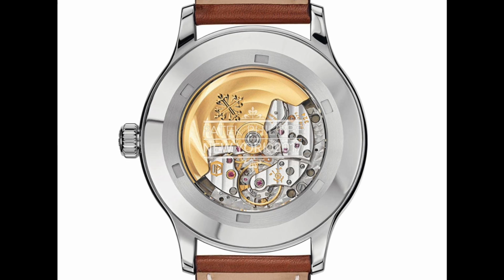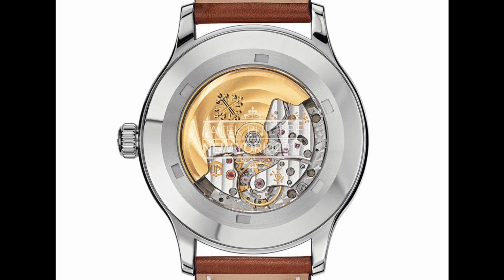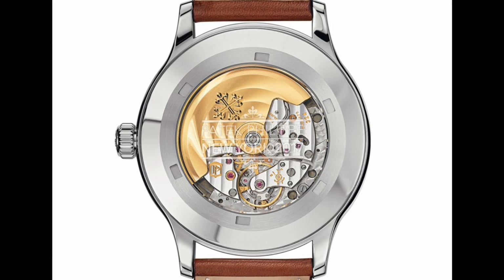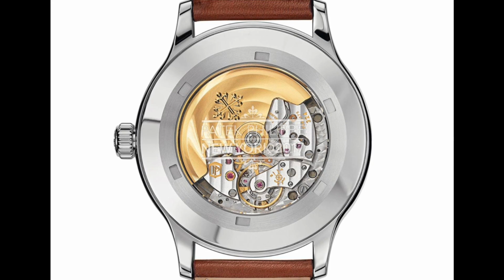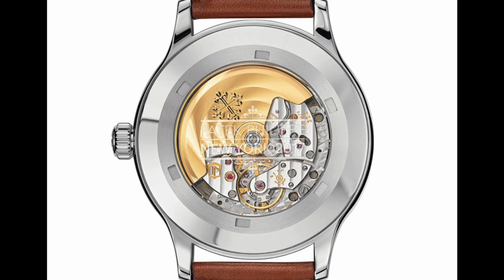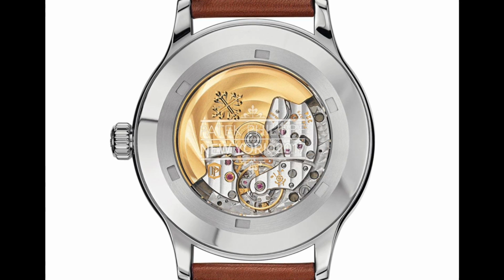And in typical Patek Philippe form, there's no writing on the case back of this watch, meaning that the only writing on the watch really is that dial writing, which I must say I really do like. I'm not really one for extensive case inscriptions, so I do like the simplicity of this watch.